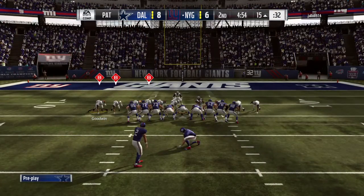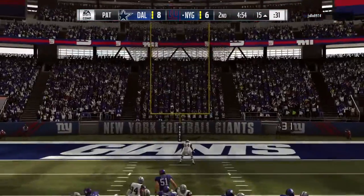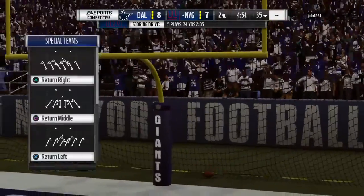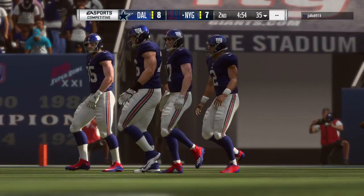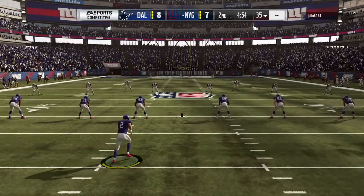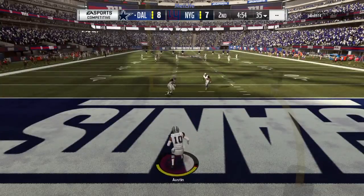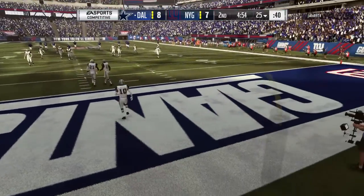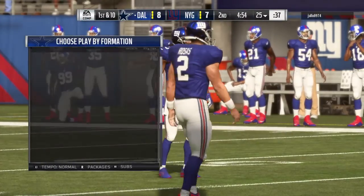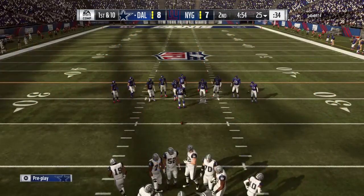And the Giants are a two-point conversion away from tying this football game. Rosas good with the extra point. And this is now a one-point game. Rosas now to kick this one away. And they will not get a chance to return this one as it's through the end zone for a touchback. So out come the Cowboys now as their offense gets set to take over.